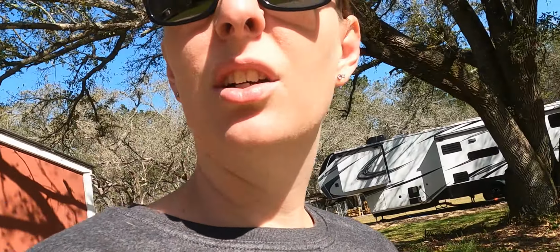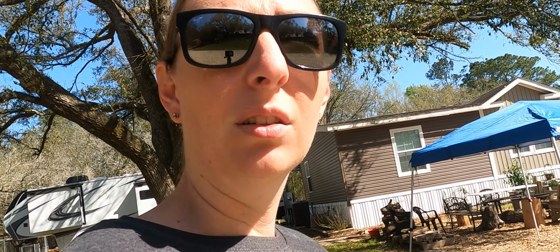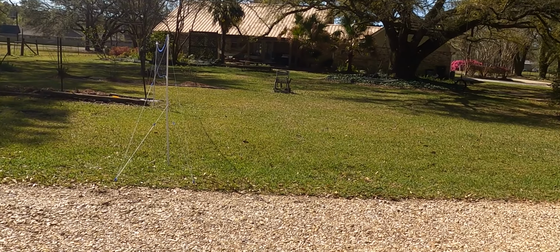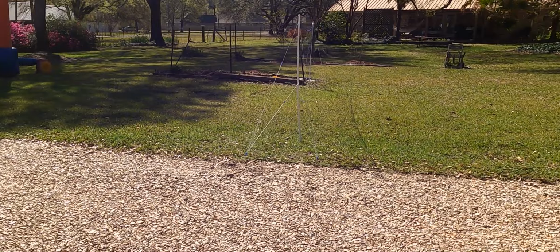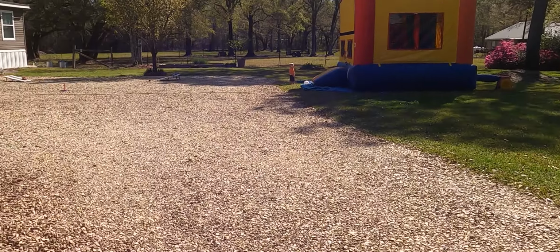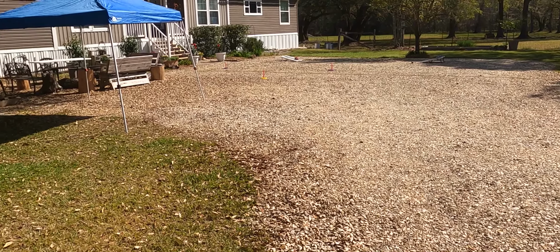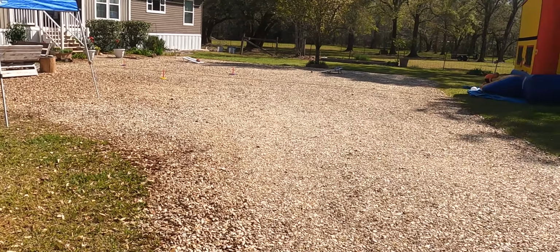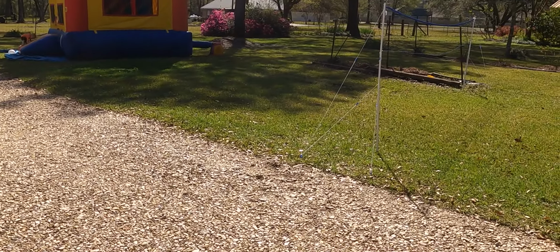Colin and Adam went and got the crawfish. It's our very first Louisiana crawfish boil. So we're going to spend the day playing volleyball. Volleyball net right there. Right there, they got a bouncy house. They have cornhole and some ring toss. We're just going to spend the day outside hanging out.